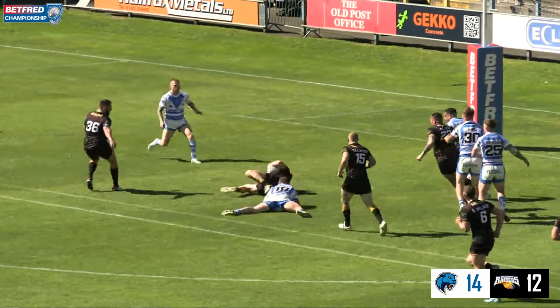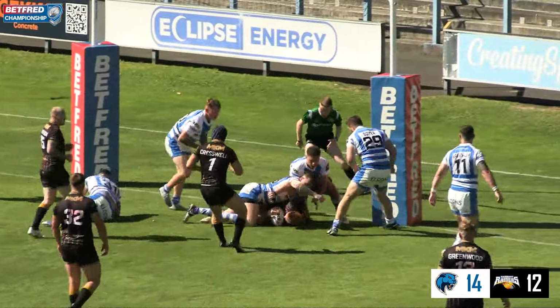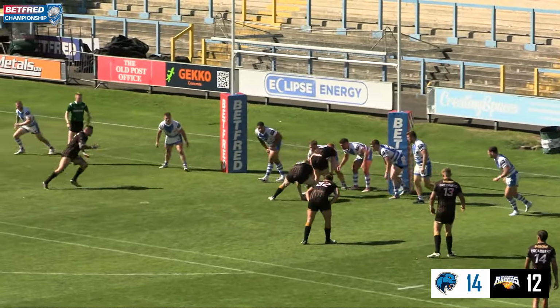Looking to dummy half. Nice ball from Brown onto Wood. Wood sets back off the floor. He's still going, Josh Wood. Has he got over the line? No, he's just short. Desperate defence for Halifax.